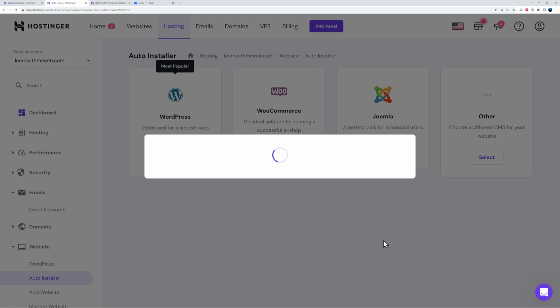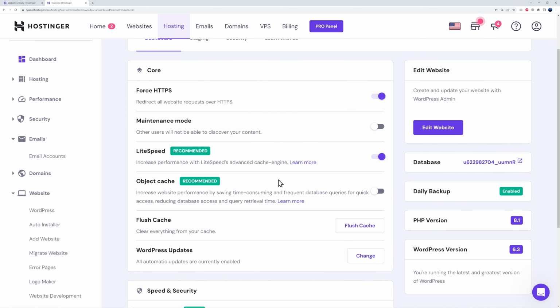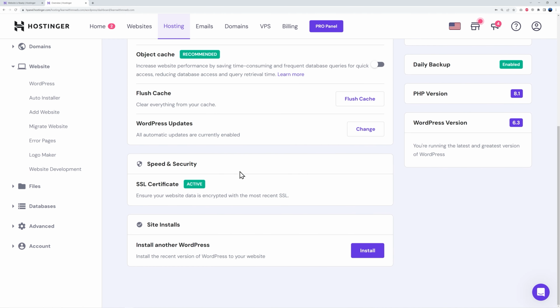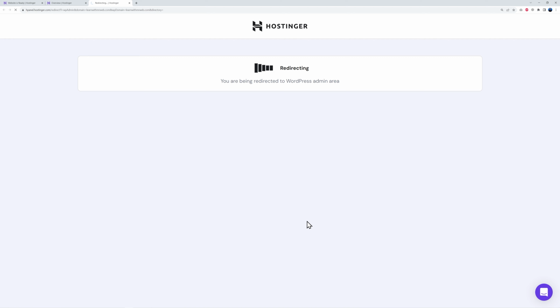And then click install. And there you go, guys. You can see this is done already. So we have everything installed, you know, Lightspeed cache, object cache, SSL certificate. So now you can edit your website by clicking on this button here. So I'll click on that, it will open up in a new tab and this will give us access to our WordPress dashboard. Very good.